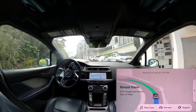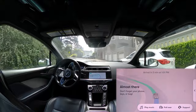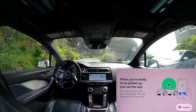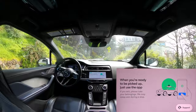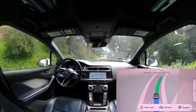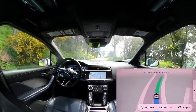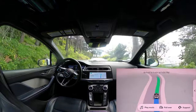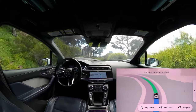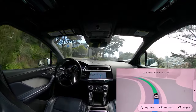Forget your phone, keys, or bag. So many good photo apps. It's truly a shame my camera broke right as I stepped off the plane. Oh man, look at that.